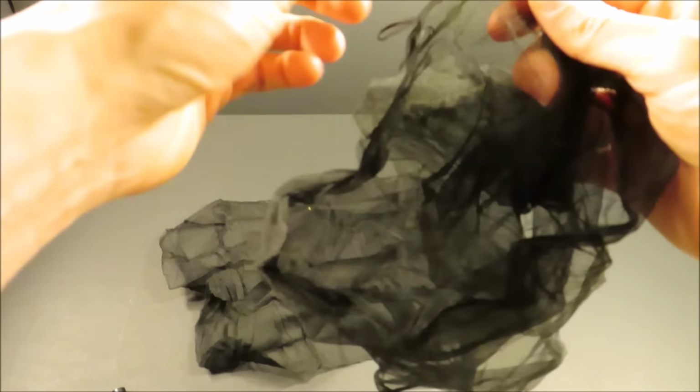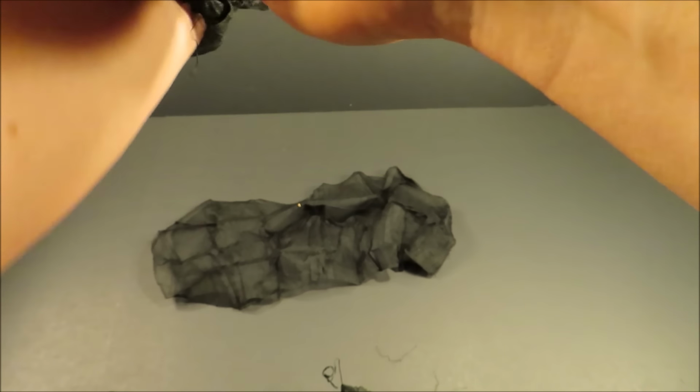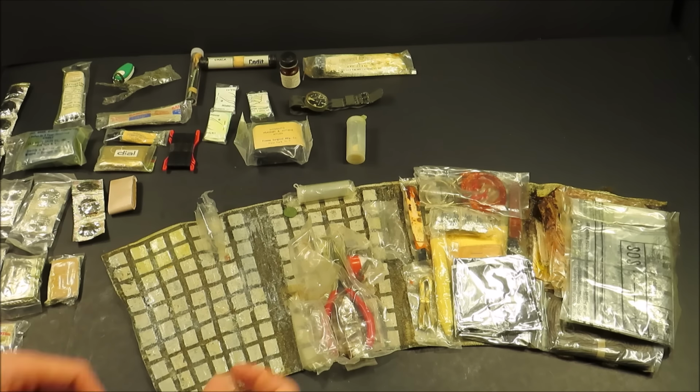That's really nice. Drawstring right here. This'll stretch past your elbow and doesn't affect your dexterity too much. And if you need to sleep a little bit, catch a little rest, that's about the only way you're going to do it without getting eaten alive. Extremely useful.